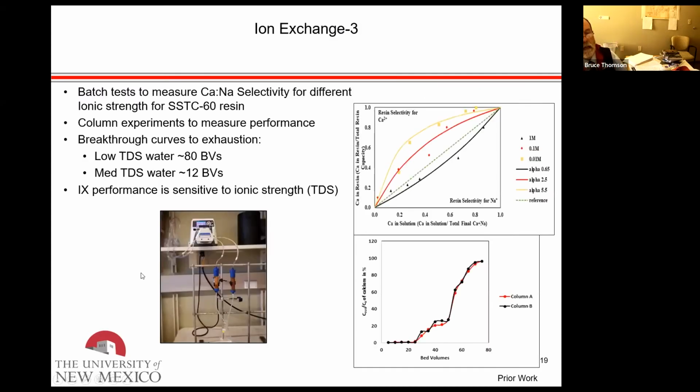I'm not going to go into these selectivity charts, but it shows that when we get above an ionic strength of about 0.1 moles per liter, 0.15 moles per liter, the selectivity rules change. So we ran these with our low TDS water, that water that I've been talking about with a TDS of 4,500 milligrams per liter. We can remove about 80 bed volumes before we get breakthrough.